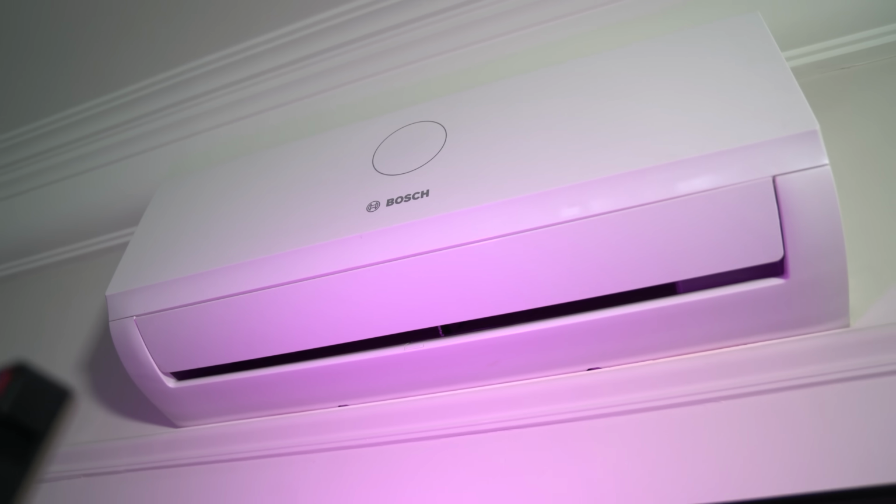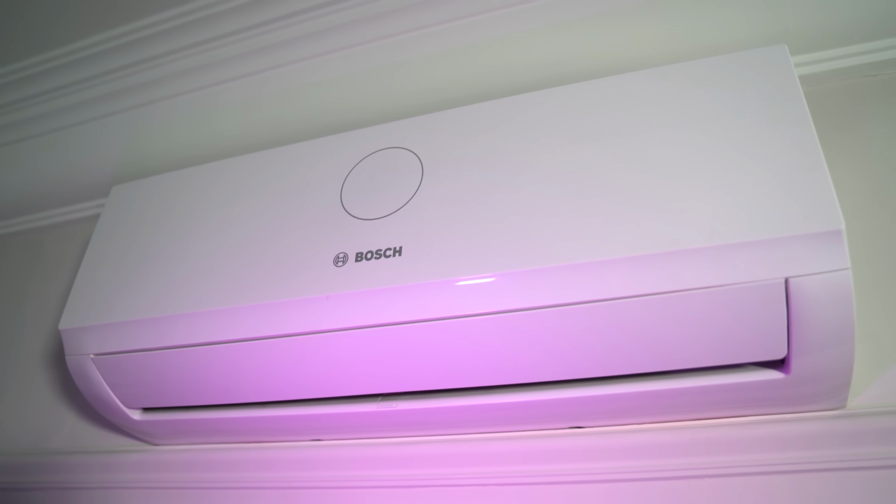If you want the air conditioning units, you can't get a grant. You still get 0% VAT. That is equivalent to like a 20% saving. A 10 grand system would be 12 grand if they were charging VAT, but you can't get the BUS scheme right now. Is this going to change?